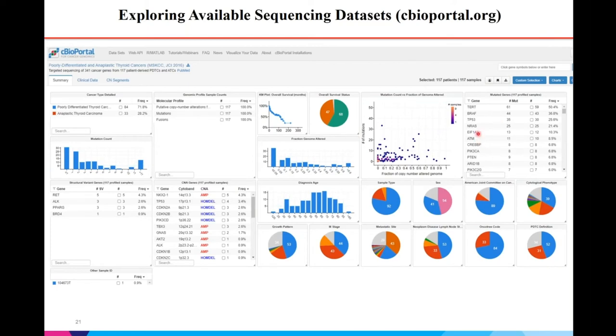If you click on each of these, you can look at the identity of them, what they are, the frequency in which it was found, what structural alterations, for example, fusions, for example, in RET they may have found, copy number alterations, gains and losses, and a variety of other features about the cohort. For example, what was the cytology result? So you can explore these. And this is one of the potential sites.